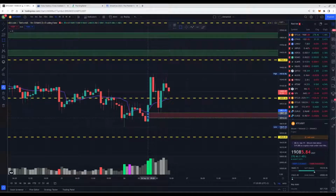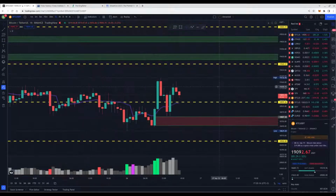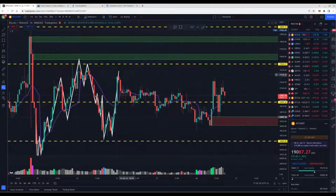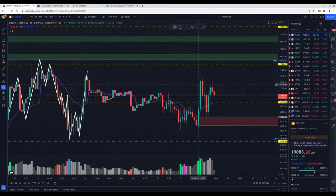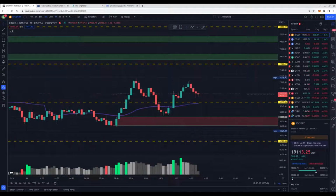Some of it has already been recovered, but yet there is some more to fill. This one has been recovered in the move downwards today. And we also have a couple of volume candles up here that haven't been recovered since last week. Is price going there? Well, let's find out.